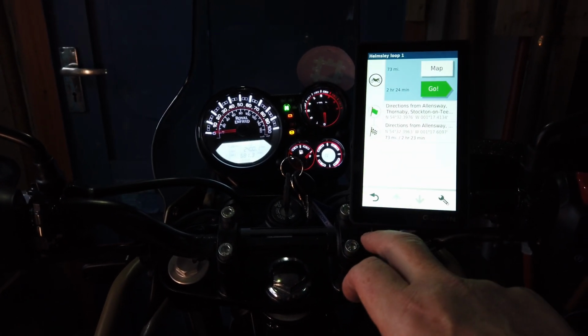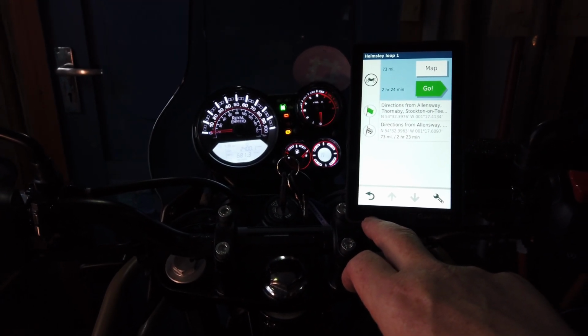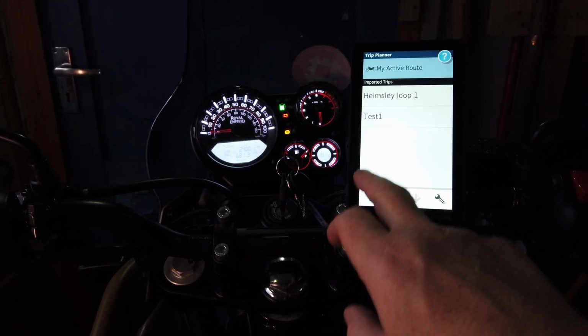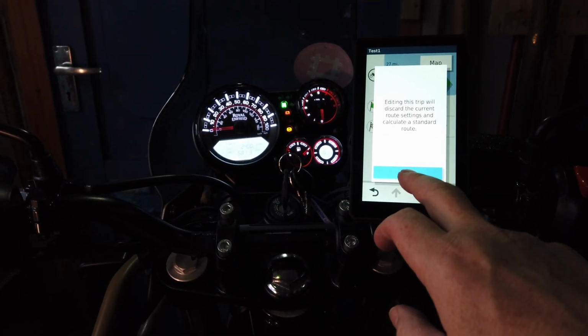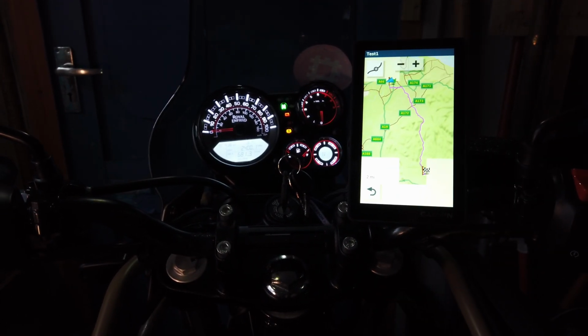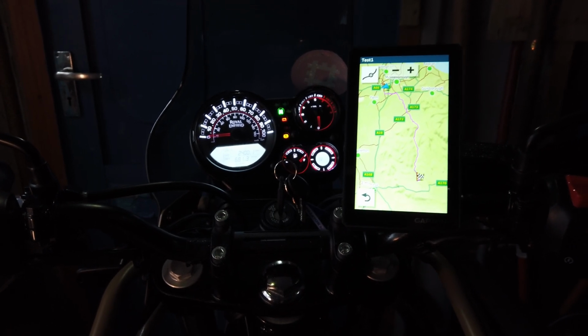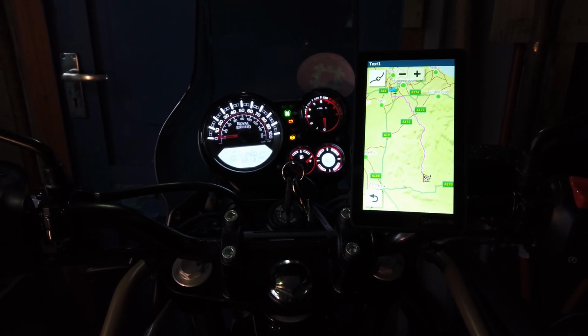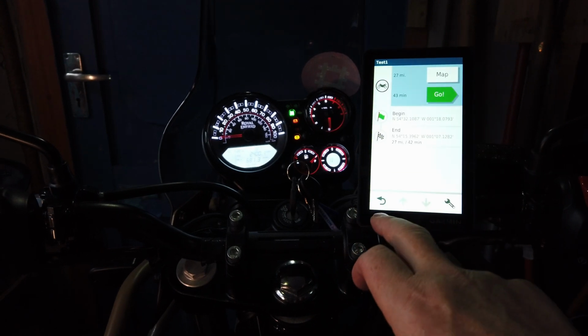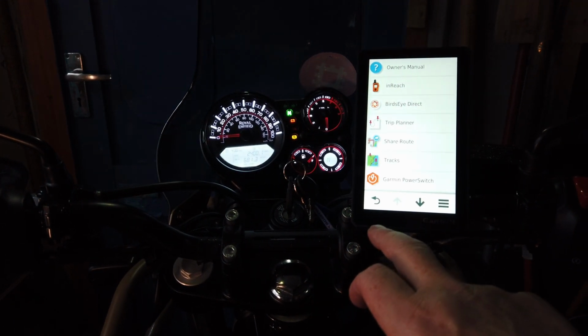So I was going to try that today, but it's a bit grey and overcast and I had other jobs to do. That's just a test. Can't even remember what it was. Yeah, it was just a test A to B, again over the North York moors, just to test the software and see if I could get it to upload, which it did.